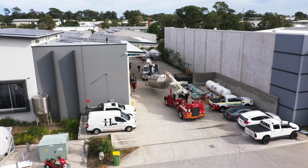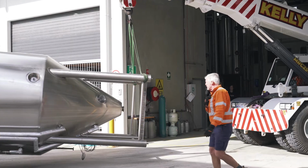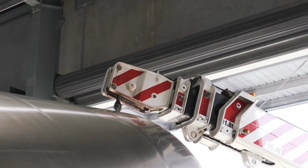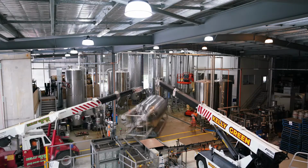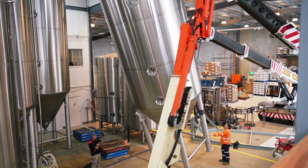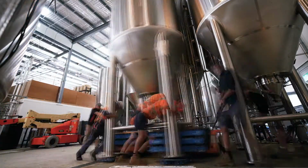We ended up using 2 cranes to top and tail the tanks. With that method, and cutting down as much as we could on the boom, we only ended up with about 150 mil free between the top of the crane and the roof. And then from there, basically it was just repeat, set and repeat. It took 2 days to do that. You stood up one, you just put on skates, moved it to where it needed to go, and then repeat that process.